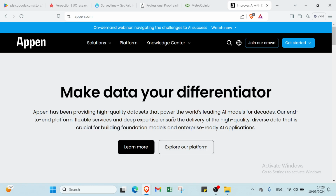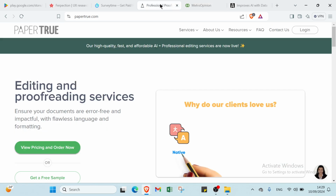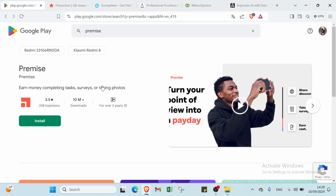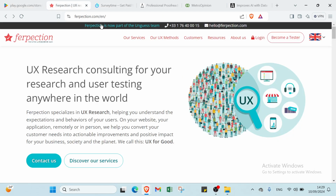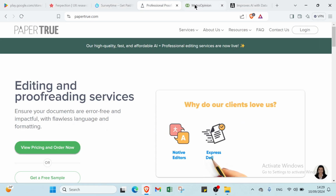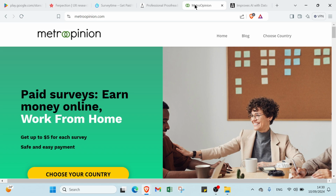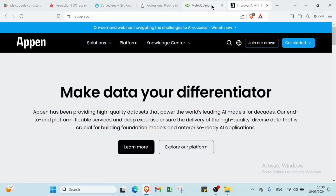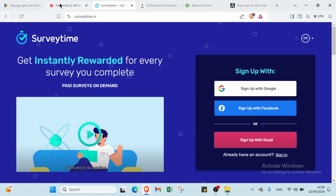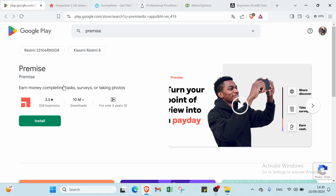But without forgetting, we have to be patient and you have to use social media to share and know how to attract people to buy what you have, and also using these 5 jobs at home that we covered here: Metro Opinion, Papertrue, Survey Time, Furfiction, and Promos.